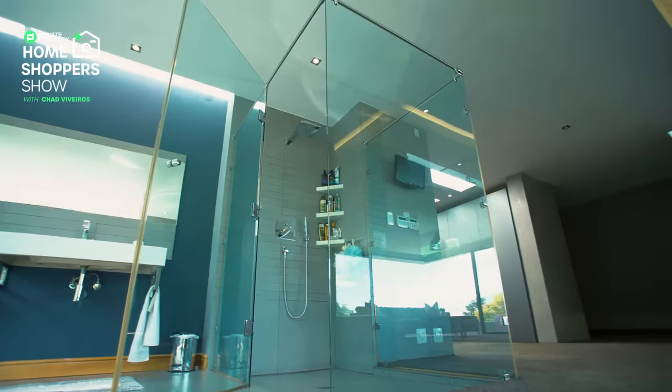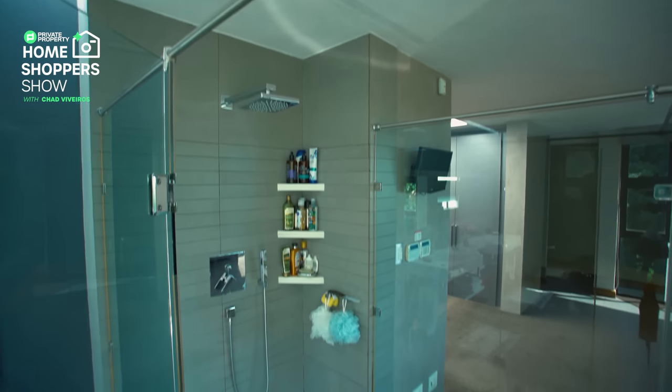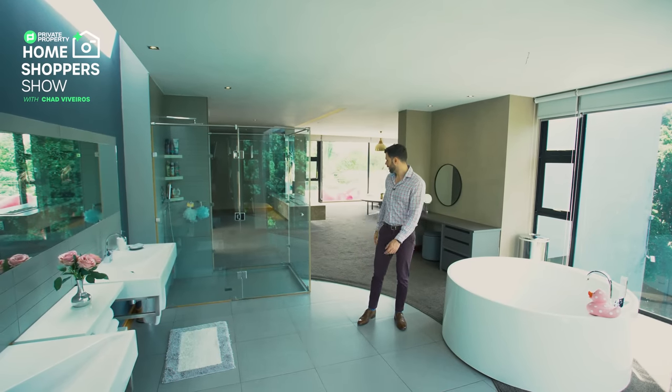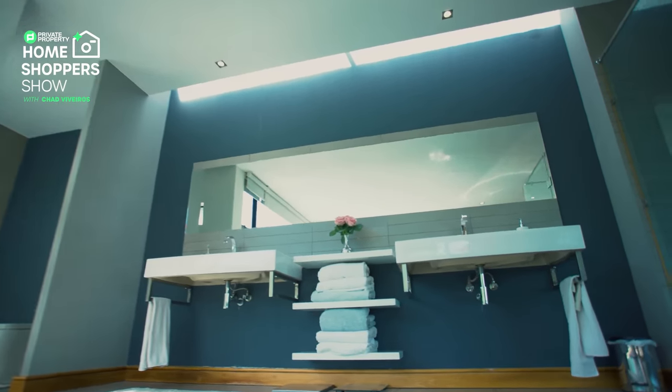Over here, you've got a massive shower that has got glass on three of the four sides. The fourth side houses really, really nice OXO taps and a rainfall shower head. And I mean, this is a display case, not just a shower, so I love it. Double vanities, massive double vanities, huge mirror.